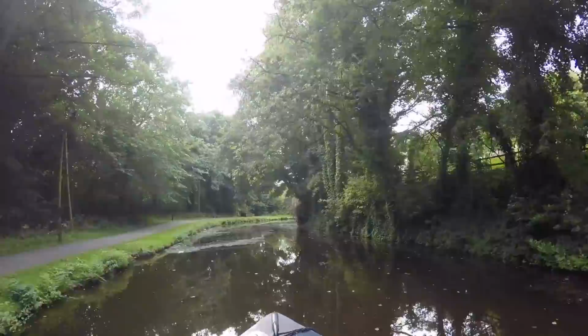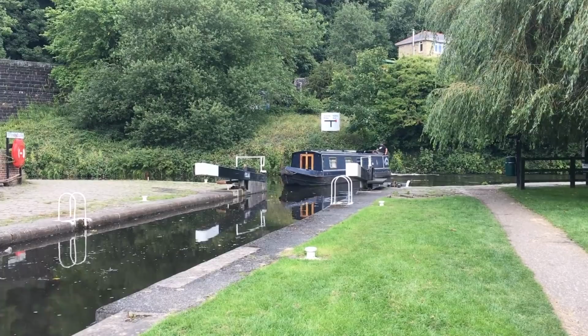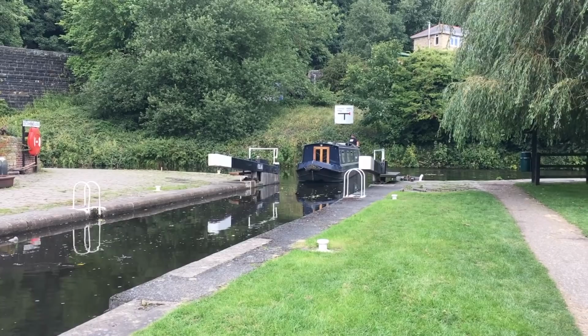Under the Wakefield Road Bridge to the junction and straight into the top lock. The Salterhebble flight is made up of 3 locks and raises the navigation by 25 feet in total. You need a Calder and Hebble handspike and a British Waterways key to operate them.